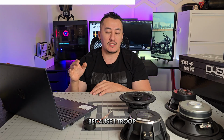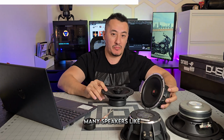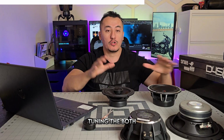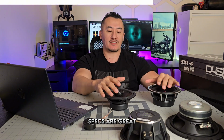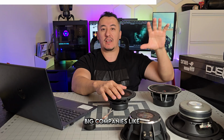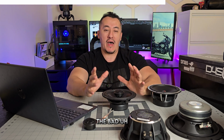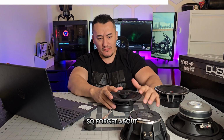It's just advertising, because I tested so many speakers side by side, giving exactly the same power to both speakers and tuning them differently, more bass, less bass, more clarity, less clarity. And when you see the specs, they're great. But big companies' advertised speakers got destroyed by smaller speakers without any of the specs, right? So forget about the specs.